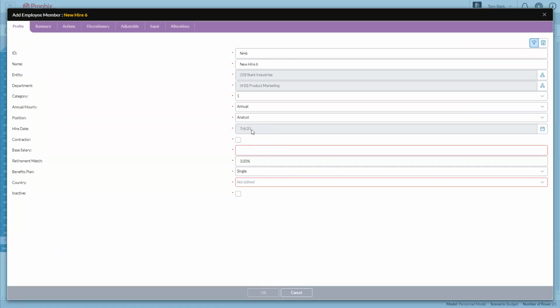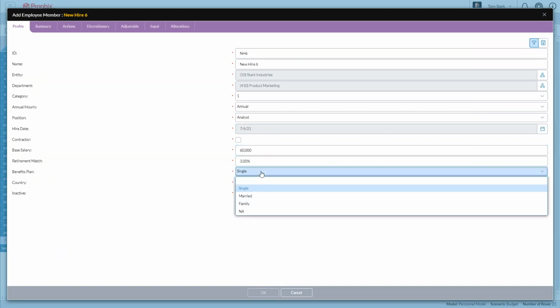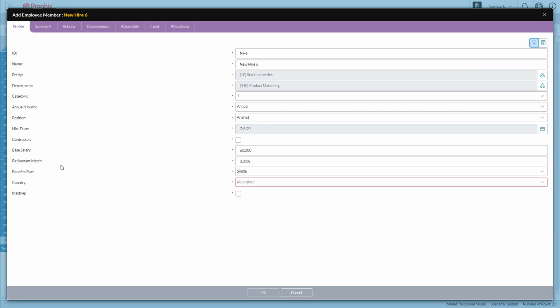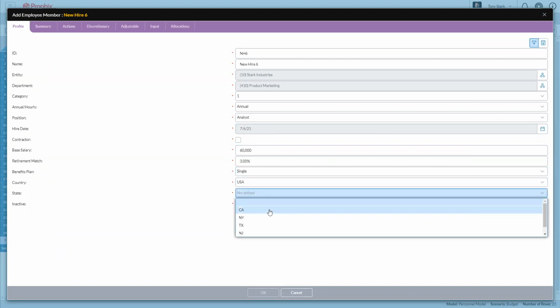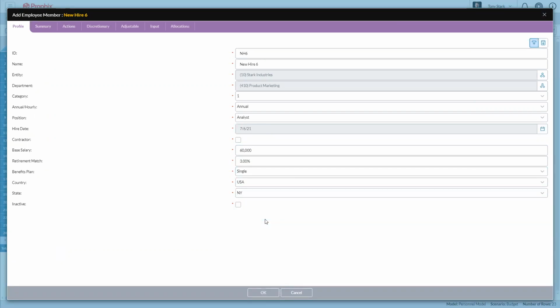They're going to be hired in the middle of next year. That's when I'm going to need them. Base salary of $60,000. Retirement match, I'm going to assume that they're single for my benefits plan. For my taxes, I know I'm going to be hiring them in the state of New York. Let's say $60,000 isn't going to get you very far, but hopefully they'll make do.